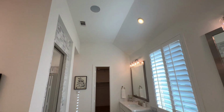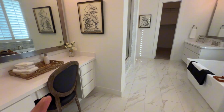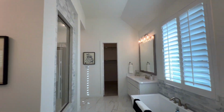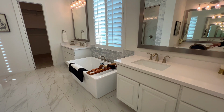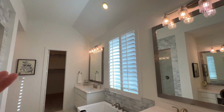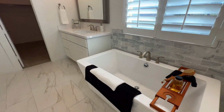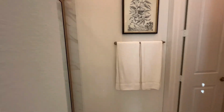Wow. All right, now we are going into the primary bathroom. You have your vanity area right over here. Again, you have that stainless steel mirror framing right there as well. You got your his and her sink. The quartz countertops extends in here, which is fantastic. And if you notice this sleek look, it just screams modernness. Even going into your rectangular soaking tub right here. And look how beautiful this shower is right here.